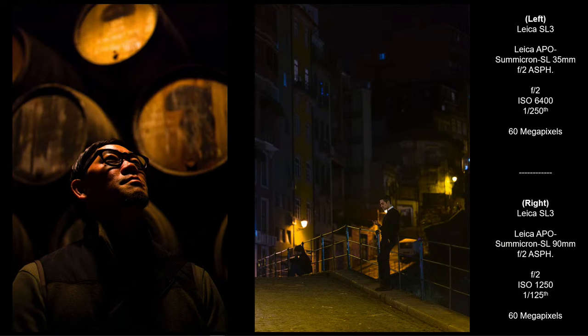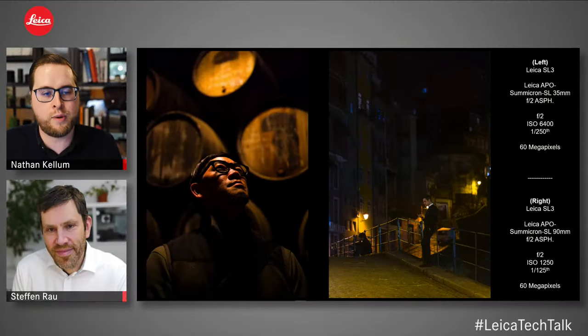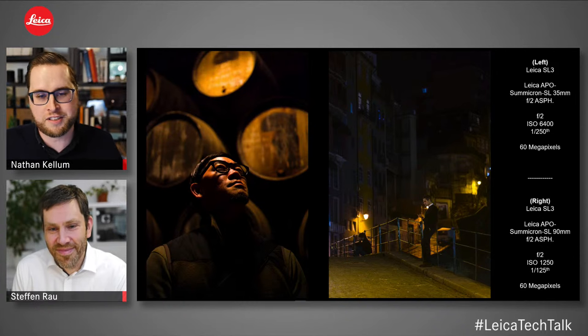And this is a shot that I took while walking with you, Steffen, in Porto at night. I wanted to try this out on subjects in the streets with lighting from a nearby restaurant. Again, not a problem for the camera to detect these subjects, even in low light. So, Steffen, congratulations to you and your team. This works amazing. This is going to be very, very helpful for a lot of customers moving forward.